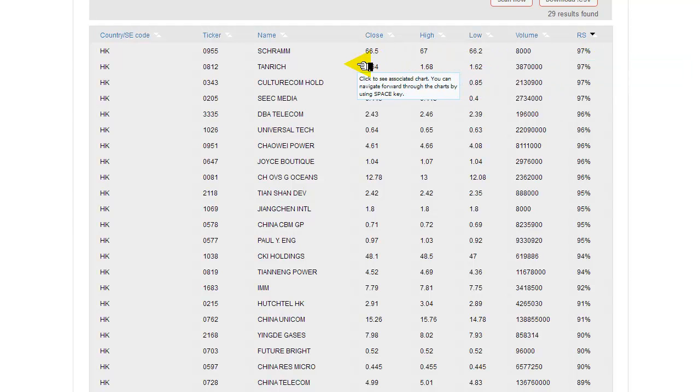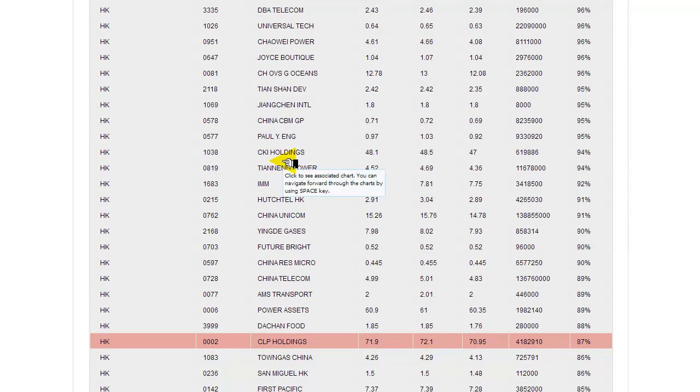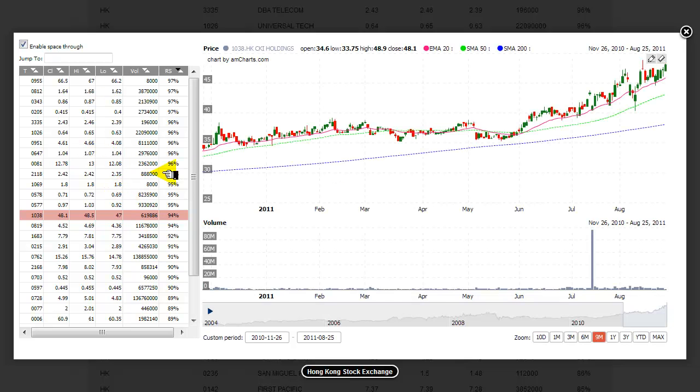So what we typically do when we're doing our research for potential stocks to buy is we simply click on each of these and look at the charts until we find patterns that we like. But let's jump down to the one stock that was on our watch list, which was number 1038 right here, CKI Holdings. On the left here, you'll see the list of all the stocks that were returned in our scan, so we can look through others.